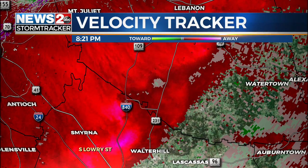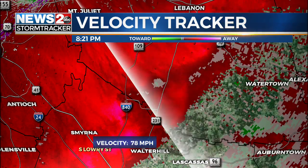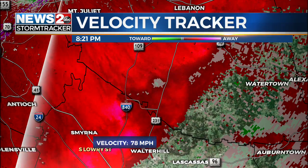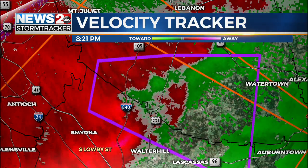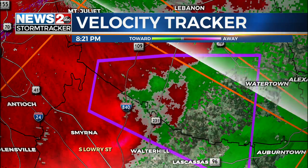See where these purples are. This is going to be 70 miles an hour or more. Yeah, 78 mile per hour winds. Whether we have a tornado in the Walter Hill area or not, you can see 78 mile per hour wind gusts. Now, when I look at the actual circulation center, that's a little further north. But look at how much wind is coming underneath this thing, as Jared just mentioned. That's a very good point, Jared, that you brought up right there.